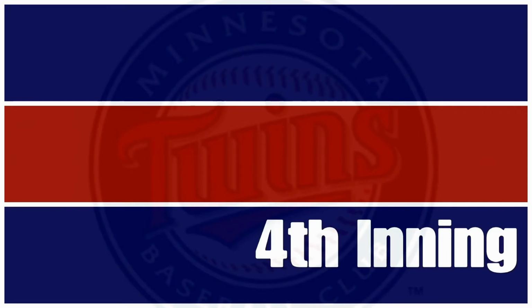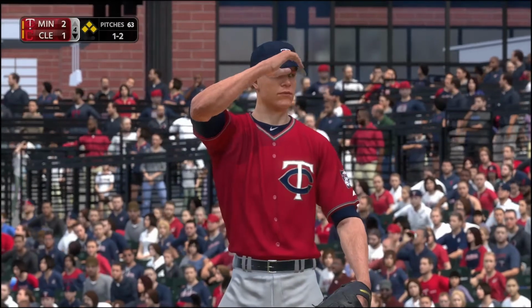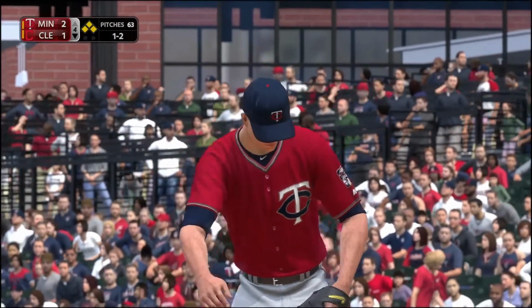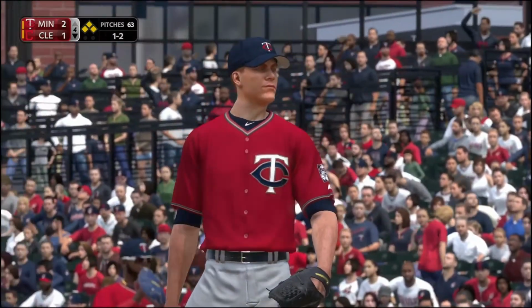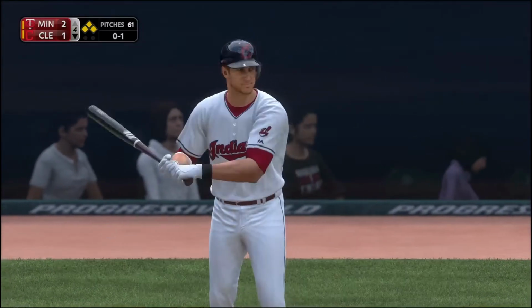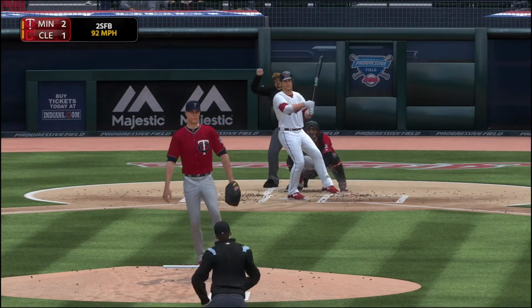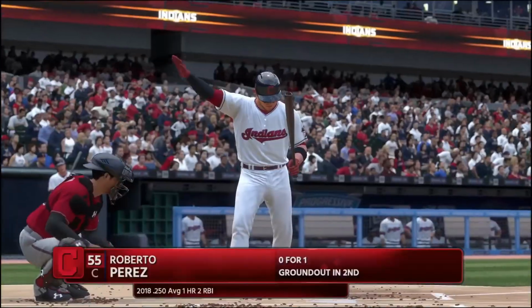We go on to the 4th inning now. 2-1 lead for Minnesota. Alex Meyer still on the hill. He's in a bit of trouble with the bases loaded in the bottom of the 4th with nobody out. And at the plate is Yan Gomes. He is batting .186. Having a tough time to start the season here for the Tribe. With the bases loaded, a 1-2 count. And Alex Meyer gets Gomes to swing and miss.